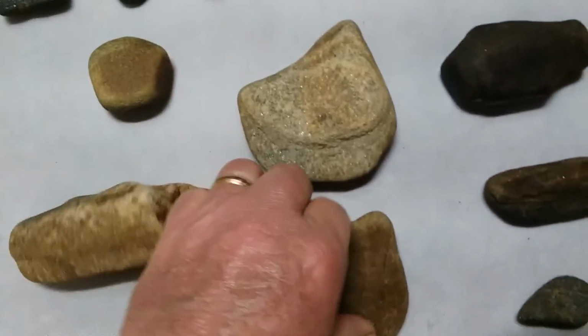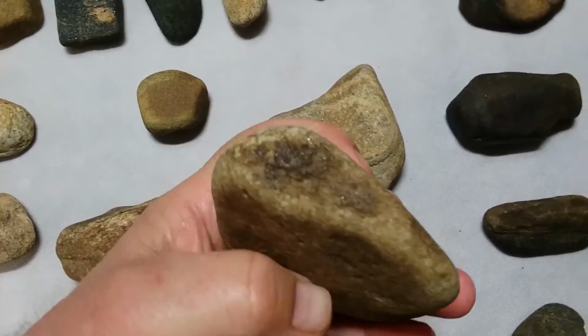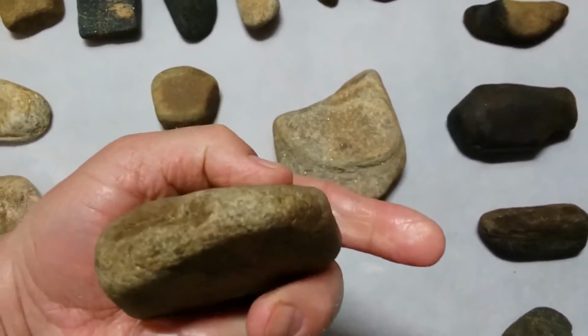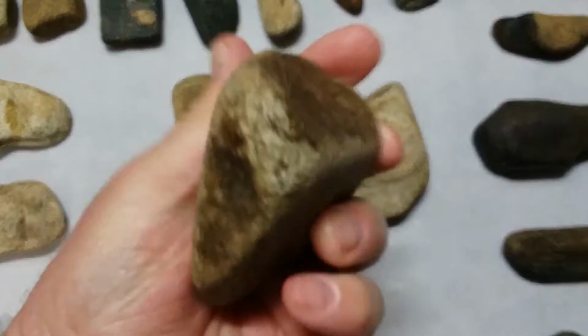Here's another one here, similar. This one, you can see the places where it's been worked a good bit more than the other stone there. The other stone's worn pretty well, but here's all been worked off all here in the back.